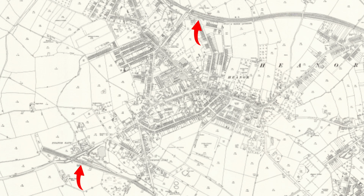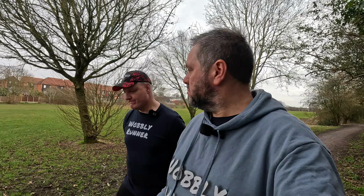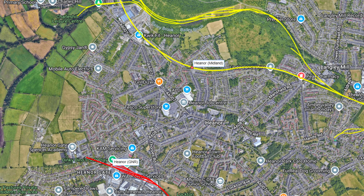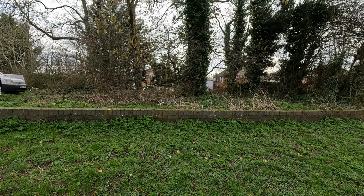Same as Pleasley. And you could argue that neither of those stations were really convenient for the centre of Heanor. They're not what you'd call central or convenient. No, not at all. This is further afield from the centre than the other one, the Midland one actually. So the site of Heanor Gate Station, this is it.